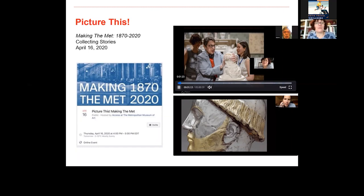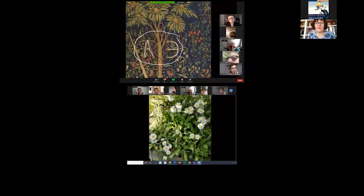We focused our first virtual Picture This, again, on this exhibition, Making the Met, celebrating the Met's 150th anniversary, where we described some of the works of art in the exhibition that were significant to the history of the museum. And then we also showed some images from past programs to talk about how participants are part of the history of the Met as well.